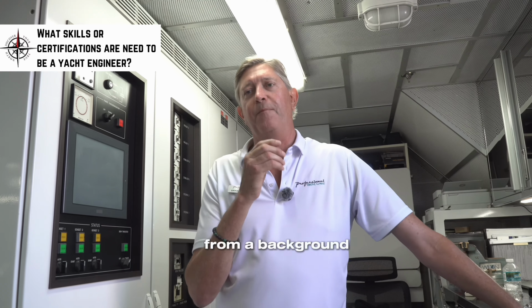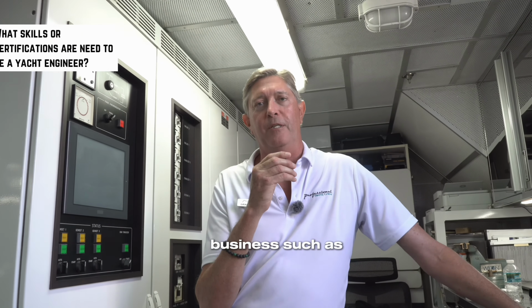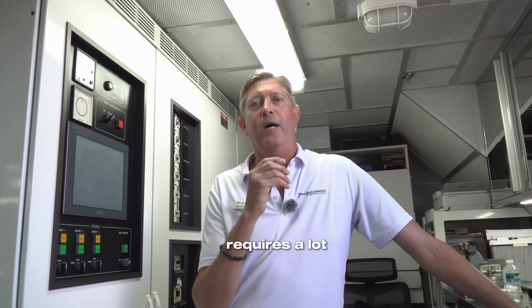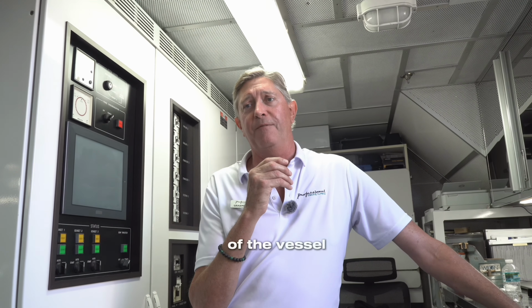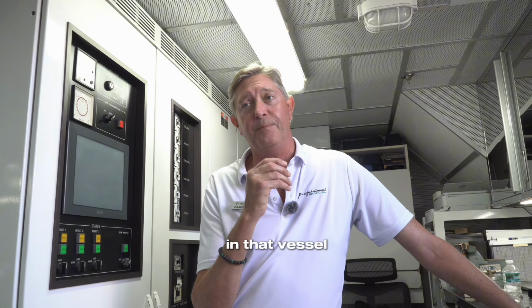Many engineers come from a background where they've done an apprenticeship of some sort in a relevant business, such as in the motor industry, plumbing or electrical world. Transitioning to sea requires a lot of sea time and training in specialized schooling, which is decided by the size of the vessel and the amount of distance that you're allowed to travel offshore in that vessel.